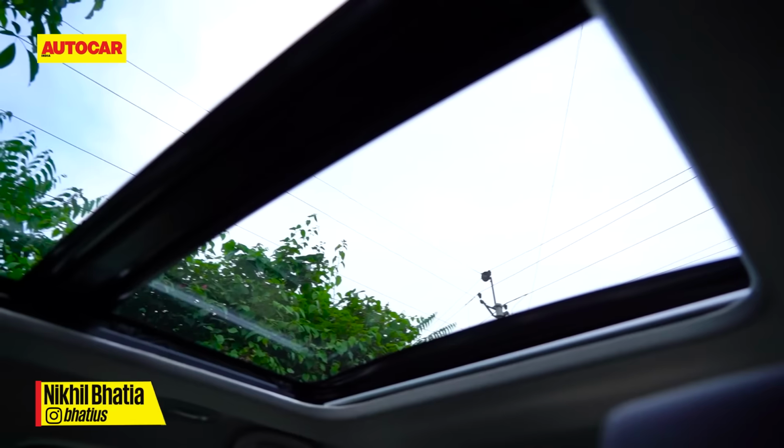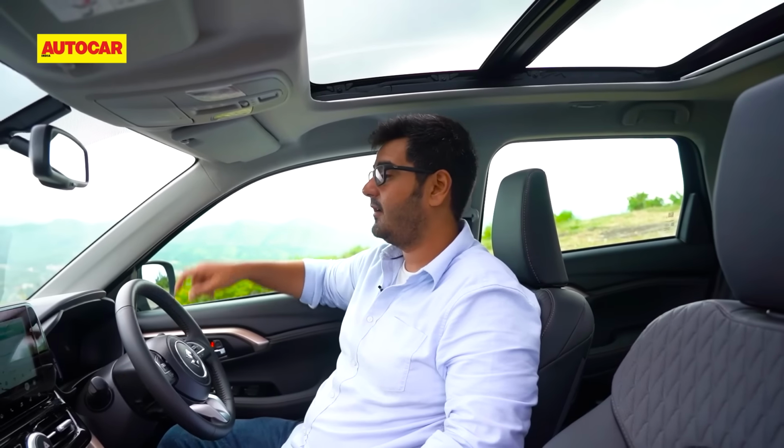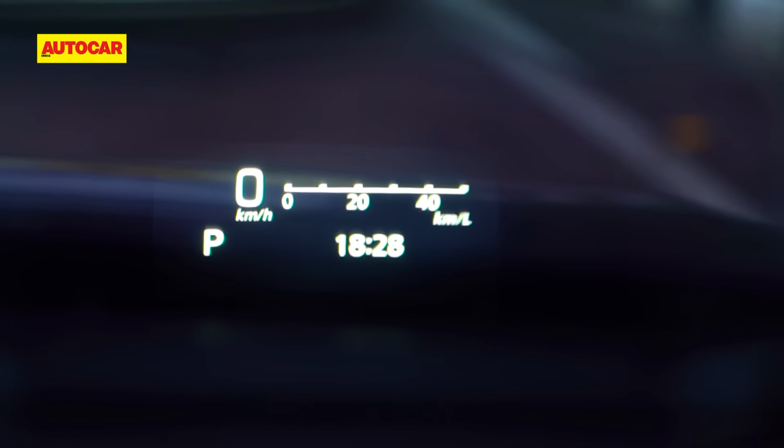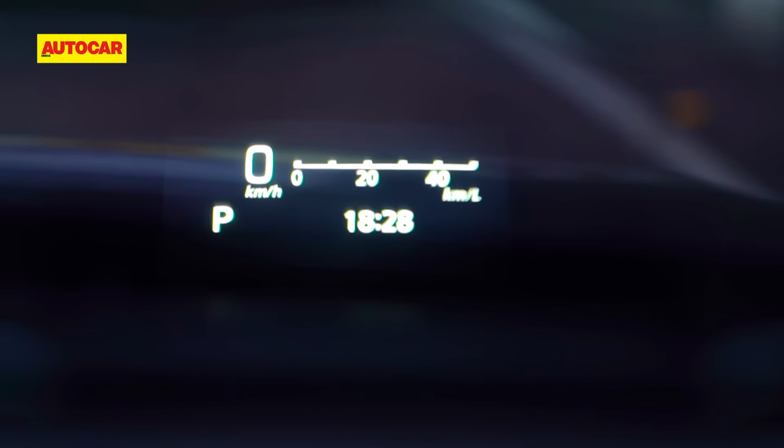Talking features, the Grand Vitara packs in a whole lot, and headlining that list is a panoramic sunroof, which is a first for a Maruti. The other things of note include a pop-out head-up display. It is something that you get used to quite readily, and it shows things like speed, navigation details, and also the functioning of the hybrid system.